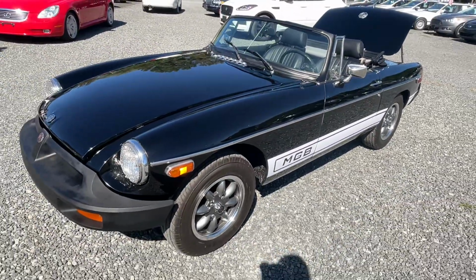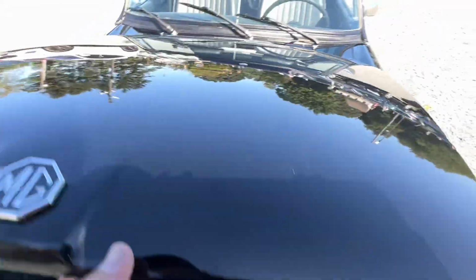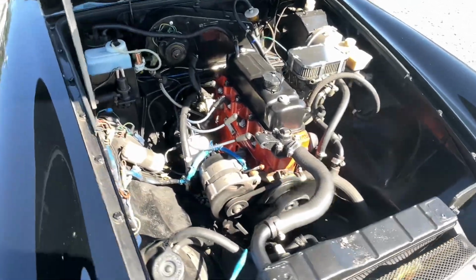See, just straight body. I love the decal on the bottom. Motor sounds really good. Real tidy bay there.